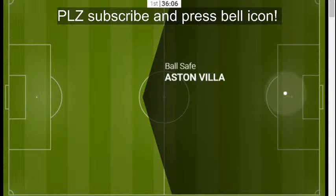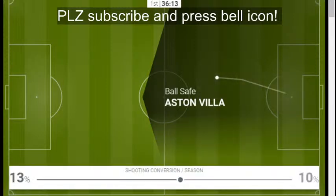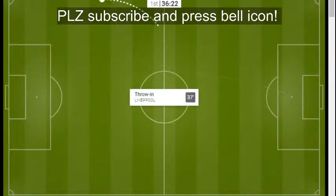Mane plays it forward, but Salah was surely in an offside position. No, he wasn't. He was not. And then it's played to Mane, who tries to backheel flick it back to Salah, but it was cut out by a combination of Taylor and Mings. And Villa were able to get it away, and then Oxlade-Chamberlain is upended by McGinn.